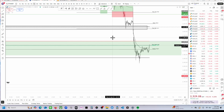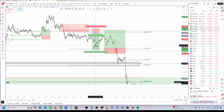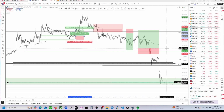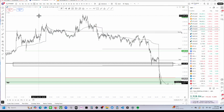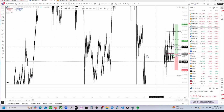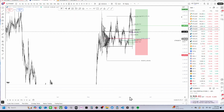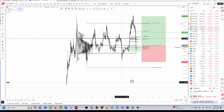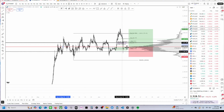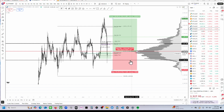Oof, completely took that demand zone out. This could have been, oh. Yeah, no, this would have never worked. Start removing some of these old drawings here. All right. Zoom out here. This potential swing idea, which is, I think, just a deviation of the overall range that we have here. Let's do an anchored. Yeah, came to the value area low.